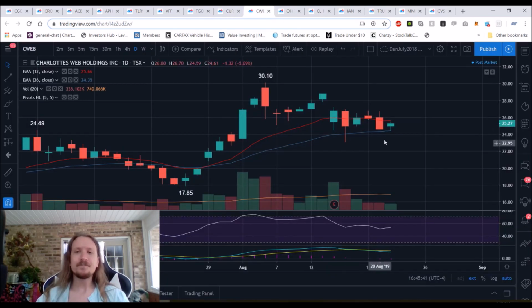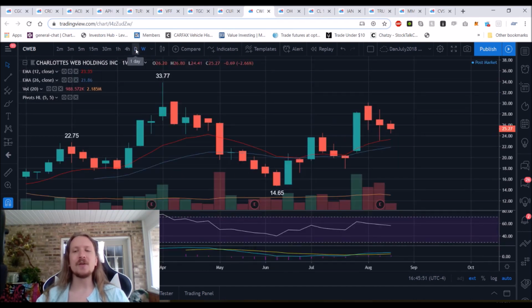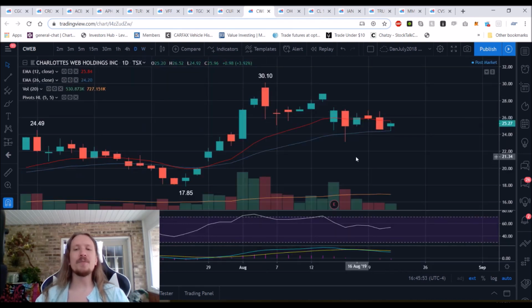C-Web, essentially a daily inside bar, not exactly, but at this point the bulls have to hold 2308 and break 2680 to change this daily trend and give us our weekly higher low. So that's what the goal for the bulls is the next couple days. Get back to 2680 and change the daily trend back in favor of the bulls.